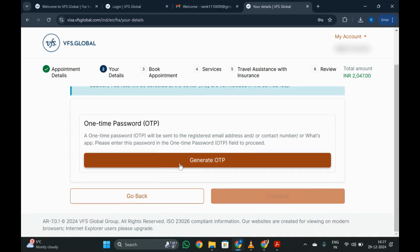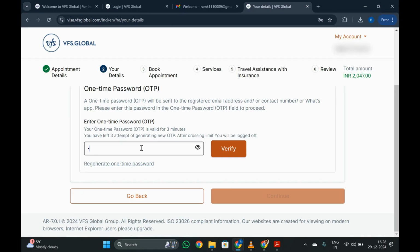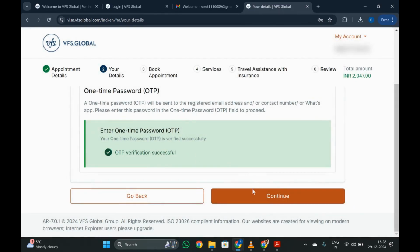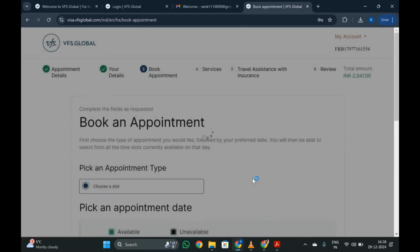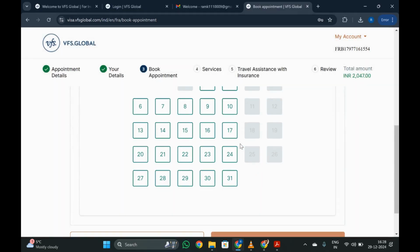So I'll have to pay 2047 rupees for this. So keep your card handy. Now I generate an OTP which will be sent on my number and I verify. Click on continue to book an appointment.